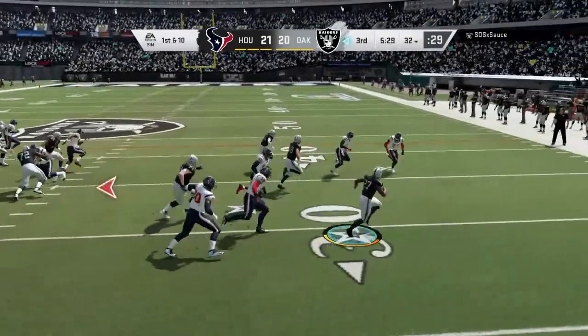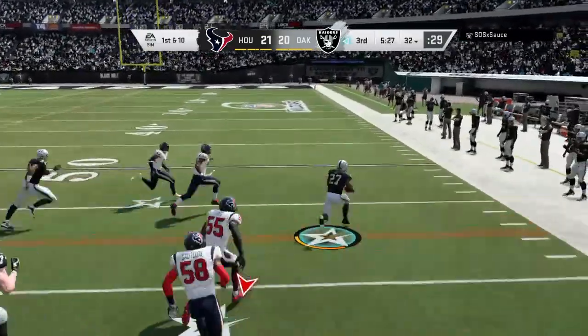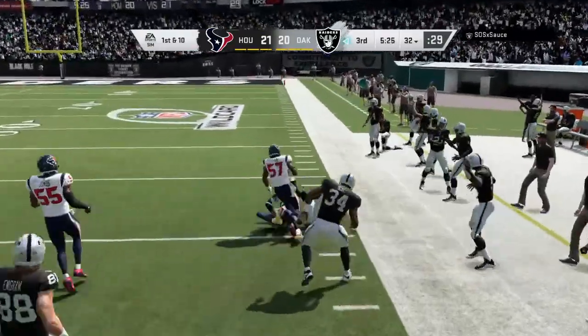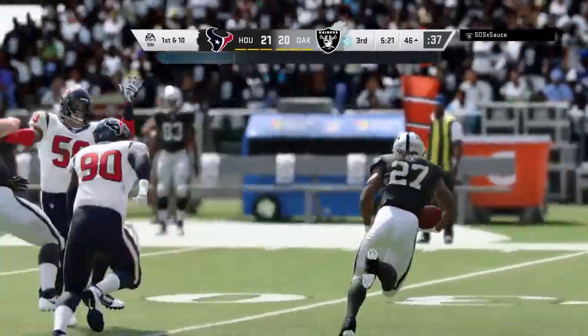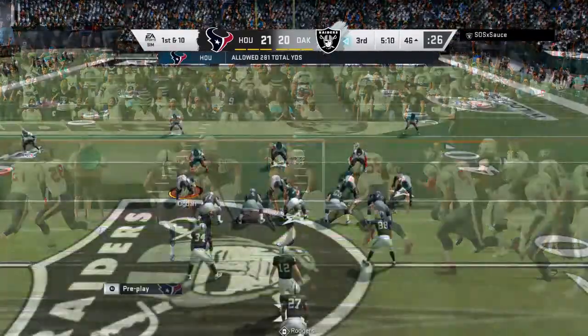To begin the drive, here's a handoff to Hunt. And some room to work. And he'll be taken down, but not before they work it across midfield. That's good for 21 yards and a 1st down.